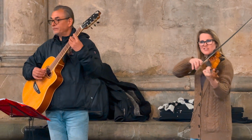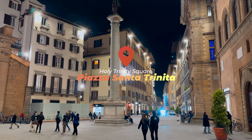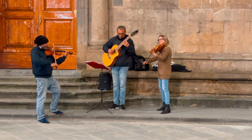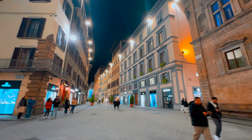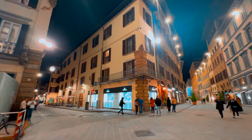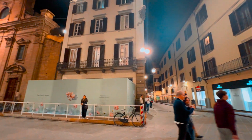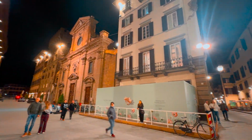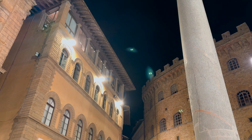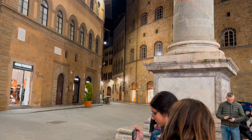Just a short walk from the Ponte Vecchio brings you to Piazza Santa Trinita, a quiet, refined square with deep historical roots. This piazza is surrounded by elegant Renaissance palaces like Palazzo Spini-Ferroni, now home to the Salvatore Ferragamo Museum. It's a place where luxury fashion and centuries-old architecture meet, and where you can pause to enjoy Florence at a slower pace. At its center stands the Column of Justice, an ancient Roman column brought from the baths of Caracalla and topped with a statue of justice.